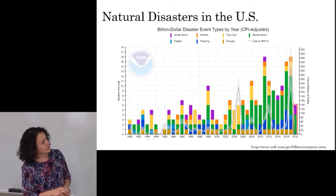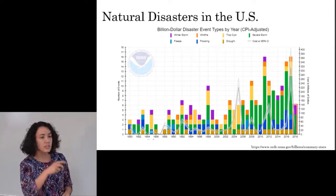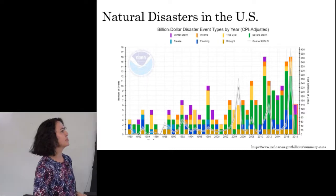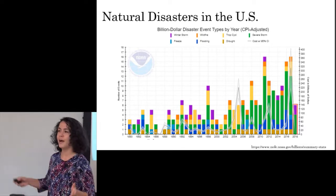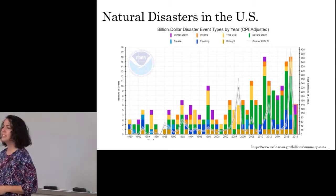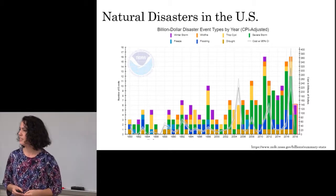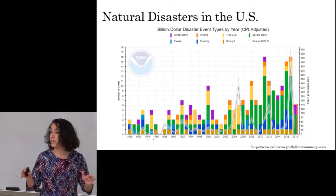And the line here shows the cost associated with those disaster events, which of course corresponds with the number of events we have. And I think last year we had a new high, a new record, about $370 billion in natural disasters is the preliminary estimate, right? So it's probably actually more than that.